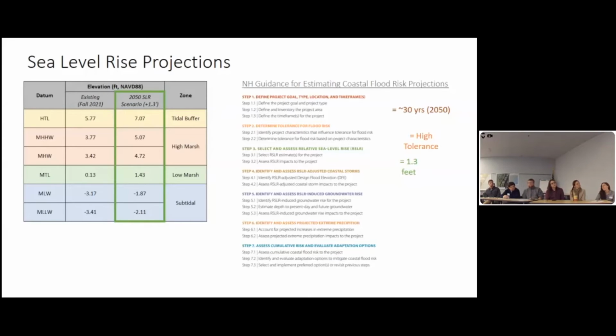A high tolerance for flood risk was identified for this site because none of the structures are currently at risk for flooding. And so with that information, the target sea level rise projection is 1.3 feet, which we added to the tidal datums that were determined from the water level loggers to escalate everything upward by 1.3 feet.